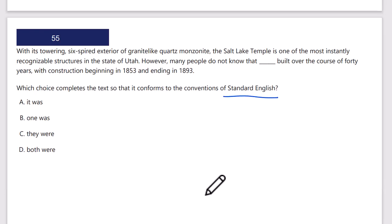Okay, standard English, quick vertical scan. We are looking at verbs. No, it's actually really going to be a pronoun issue here as well. They were, both were. So I have plural options and I have singular options. Okay, let's take a look.